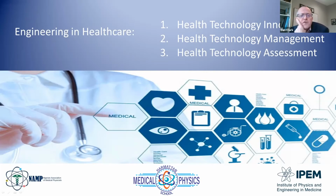And this is an area of engineering that we use to solve these healthcare problems, using new technology, new scientific discoveries to benefit health. And we generally refer to this area of engineering in healthcare as healthcare technology innovation. It's a fast-moving area and very exciting, and I'll present just a couple of examples today.